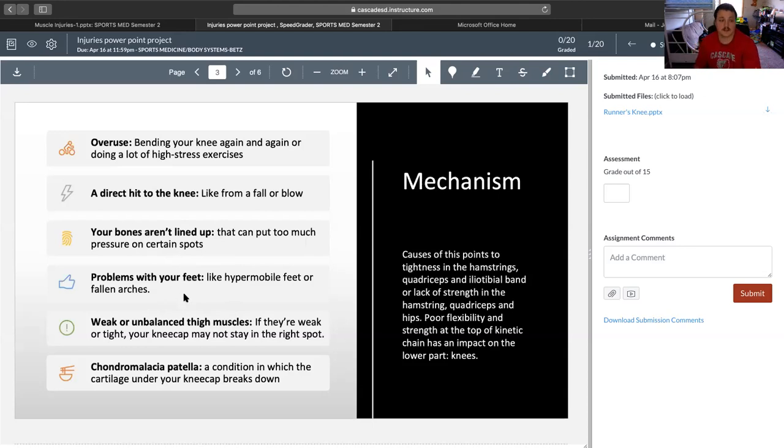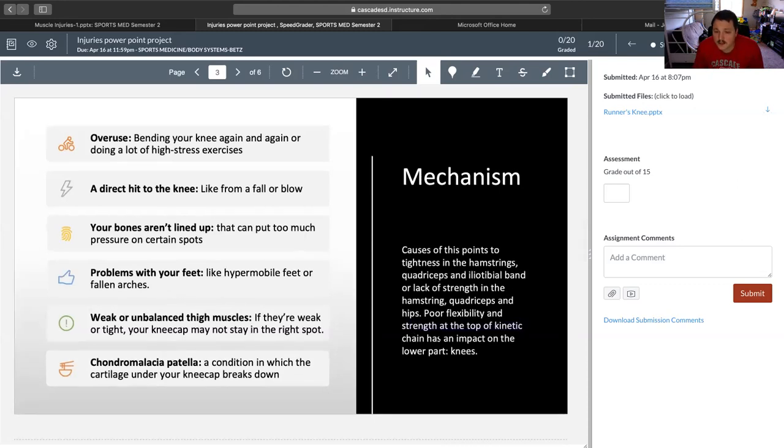So even, and I want you guys to, I think somewhere in here, yeah. So poor flexibility and strength at the top of the kinetic chain. This idea of the kinetic chain is very important. Kinetic chain means everything is linked together. So all the way from my feet to my head. So if I have bad mechanics with my feet, it could throw off something all the way up towards my hip. Okay, so if I have bad mechanics with my feet, let's say I have really flat feet, it can cause a lot of knee and even hip issues. So the issue might be with things that are happening at the knee, but it also might be something like your foot, or this idea of falling arches.